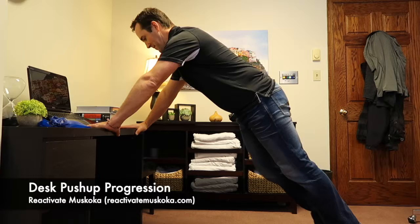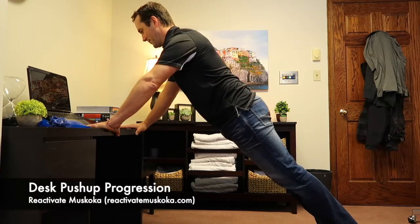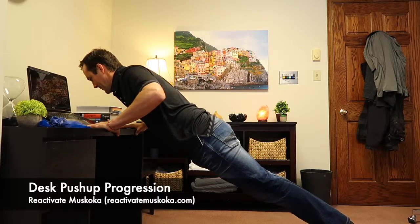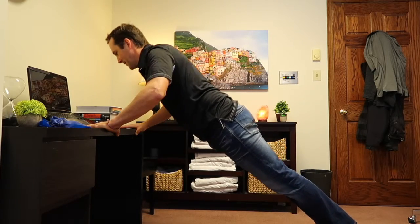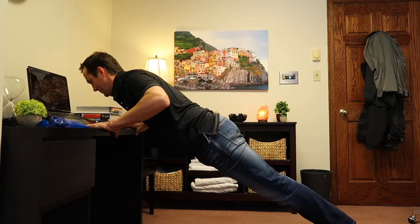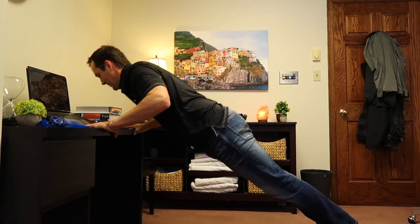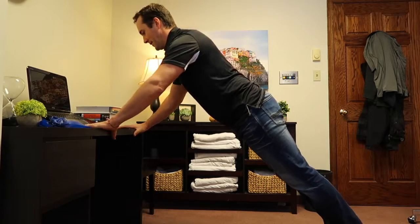Stand in front of your desk in a high plank position, arms just wider than shoulder width apart, no bend in the back, and a solid core. Bend your elbows to lower yourself down towards your desk into a push-up. To increase difficulty, tap your shoulder as you come up. Try not to let your trunk rotate throughout the motion.